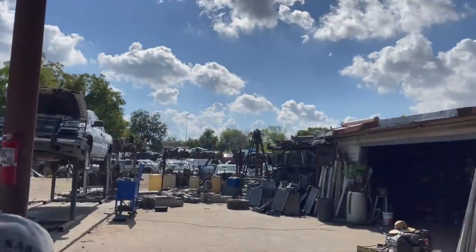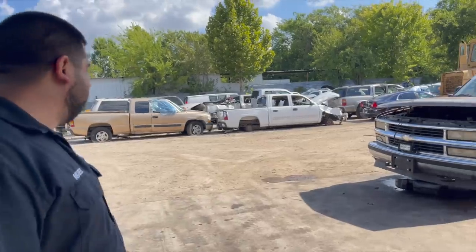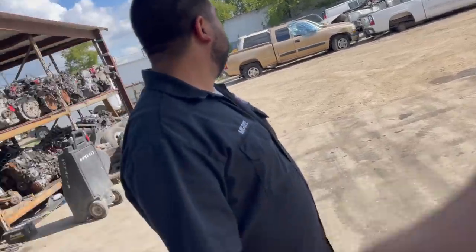They took two Escalades. Anybody looking for 6.0s? You got 6.0s in stock right now? I got about four of them right now. I have 2002, 2003, 2005, and 2006. So anybody who needs a 6.0 for that year model, he has them in stock in good running condition. And he gives you 30 days to take it, go put it on, try it, and make sure that it's working.